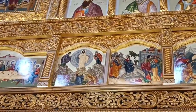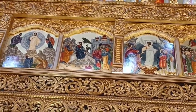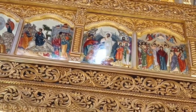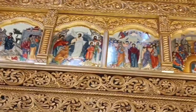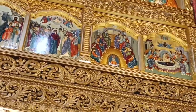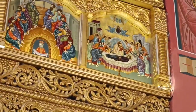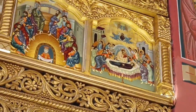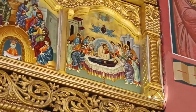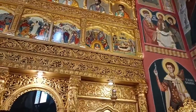Again, the Transfiguration to the left side. Jesus on the donkey entering into Jerusalem, the descent to hell after the resurrection of Christ. Here, his mother, and here the last one is the Dormition of his mother, the moment when the Virgin Mary is taken with her whole body and transported to heaven. She is not passing away, but sleeping, we say.